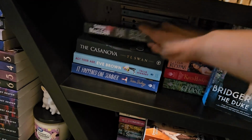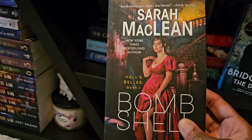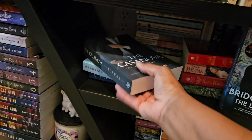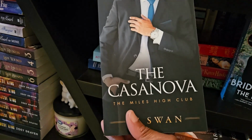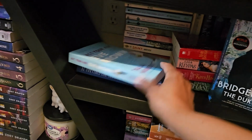Here goes some Sarah McLean. I think this is the first book in her Hell's Bells series. Yep, book 1. Got the Casanova. Haven't read that yet. In the Miles High series. And I got both of these.